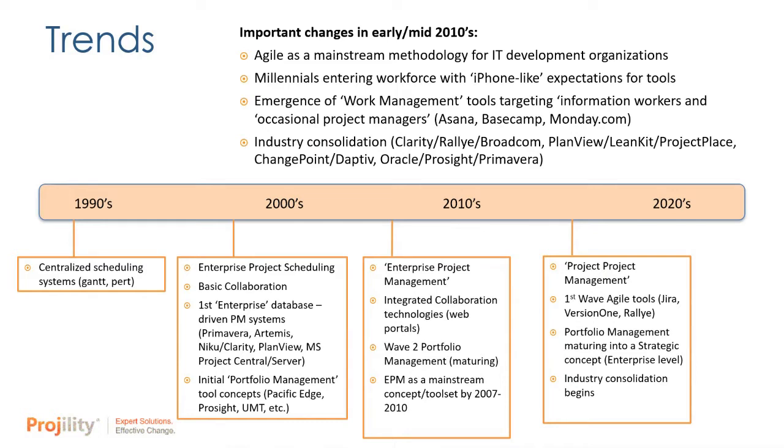Those expectations have driven the emergence of many new tools in the market, which is really the third point here. We've seen the emergence of what we call work management tools. And these are different from project management tools. And there's kind of a blurring in this space that you should really start to draw some lines around. Work management tools are focused on what they call information workers, and also now blends into what we call occasional project managers. Think of these as people that are working, maybe they're in the business, they're working for finance, marketing or operations, and they need tools to organize their work, organize their tasks and activities. Sometimes they work on projects, sometimes they actually manage projects, even if they don't have a background in project management, and they need web-based tools or simple tools that follow that iPhone-like approach to doing their work.